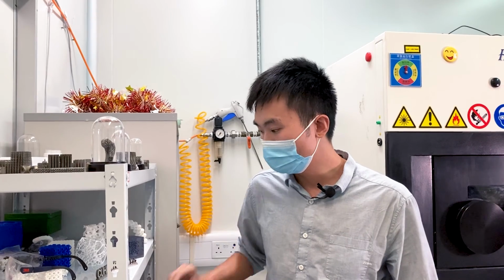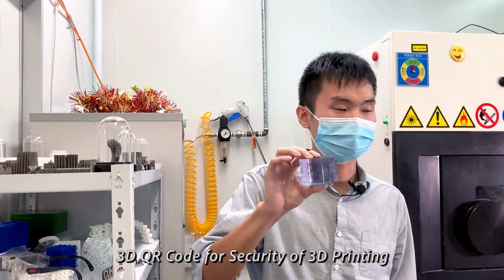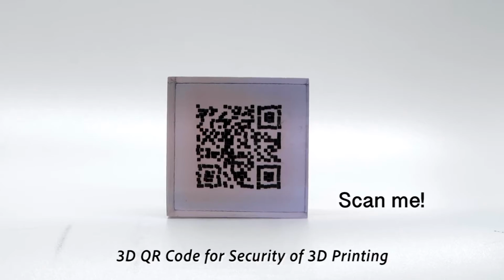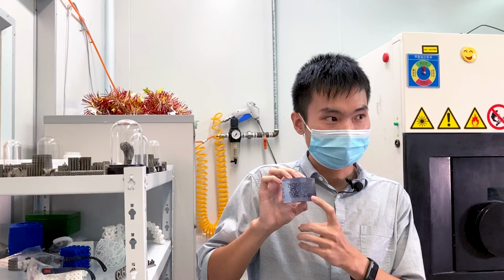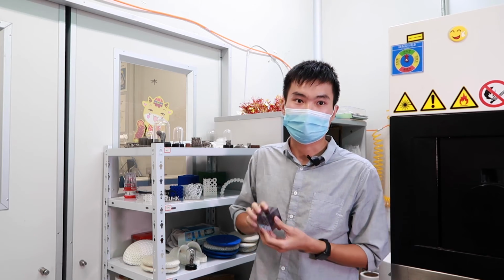We can print this three-dimensional QR code and hide it in a 3D map. Only those who get the coordinate key, namely the spatial angle, can recognize this QR code. Those are some of our works.